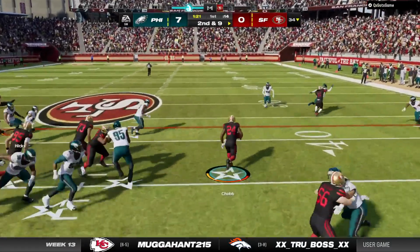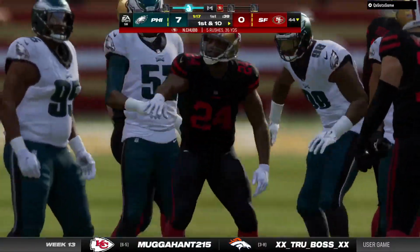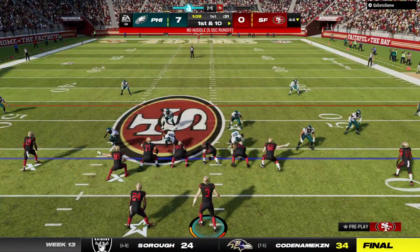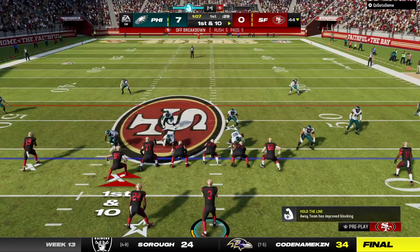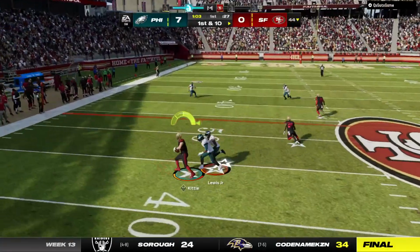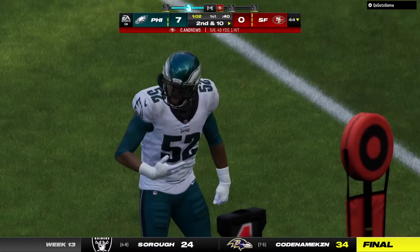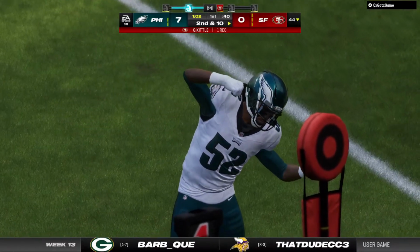They go with Chubb on 2nd down. And they'll get it up just short of the 45 at the 44. To throw is Andrews on 1st down. Connects with Kittle underneath. So he's stopped for no gain, and that's going to bring up 2nd down.